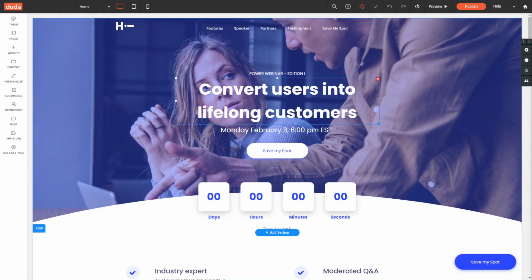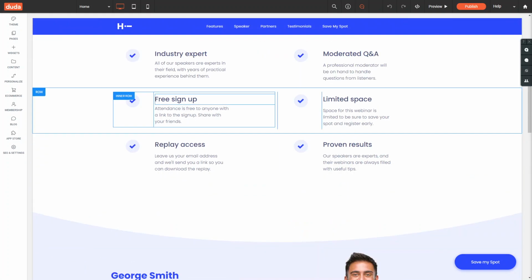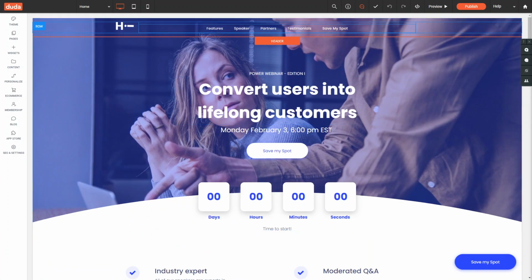So this is the Duda editor. You can see the template that we selected has been set up here, and it's in the edit mode, meaning that when we hover over certain things, you can see there's different things that we can edit as well. And you can see all of the header links as well, and it makes it really easy to edit.